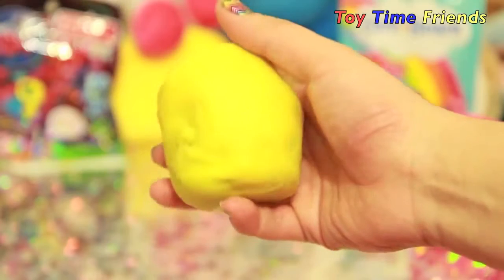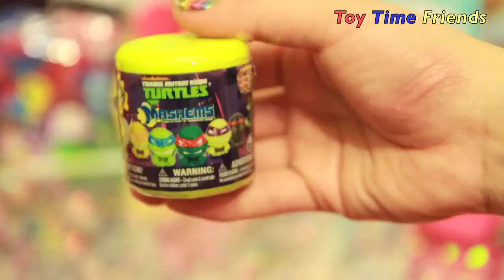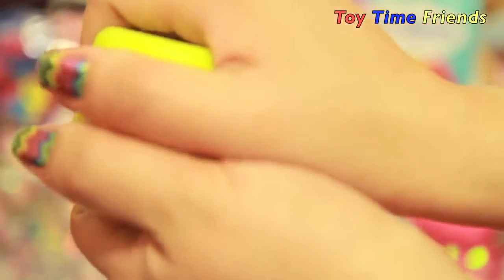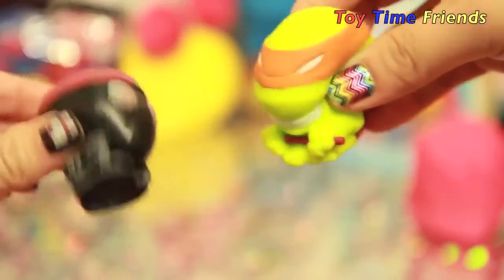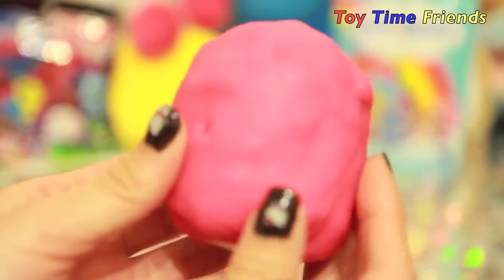What color is this egg? Yellow! Yay! Let's open it up. It's the Teenage Mutant Ninja Turtles. Let's open it up and see what's inside. Surprise! Michelangelo! Hi, what are you doing? Snap! We stick.